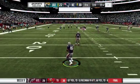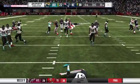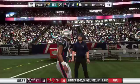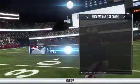Typically, you try and throw quick hitters, quick slants, maybe even a quick fade. Nothing was open. He ends up getting sacked. And he'll be brought down at the 23, make it the 24-yard line.